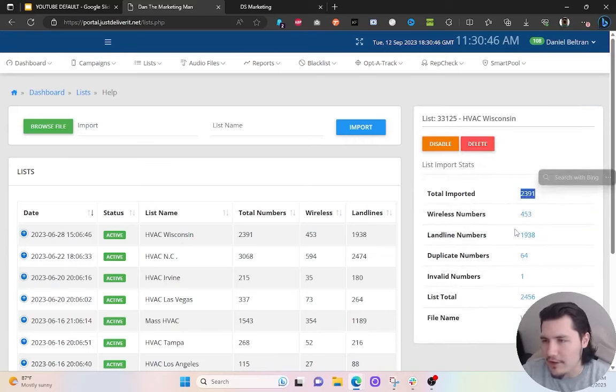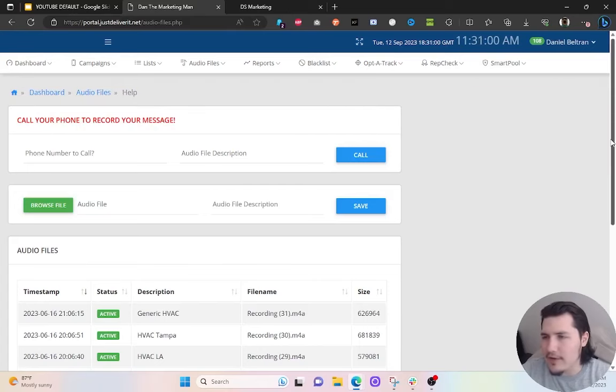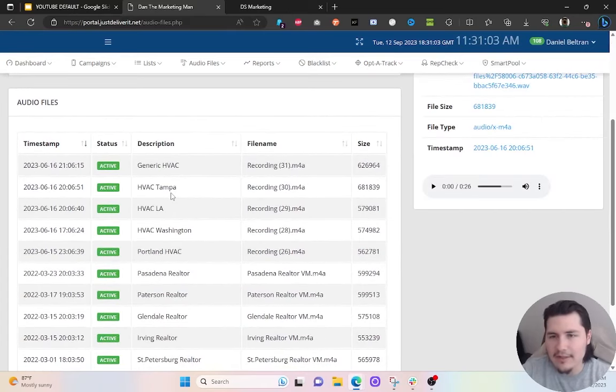So total imported 2,300, how many are duplicates, how many invalid, and the file name. And that's it. So once you have your list of leads in there, now we're going to need to upload the audio file. So I'm going to just play this audio file for you right now so you guys can pretty much hear what it sounds like. I'm just going to play this Tampa one.